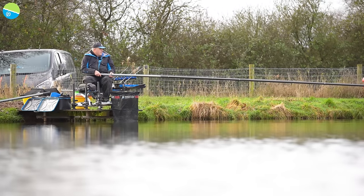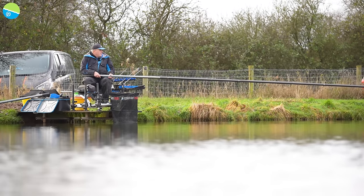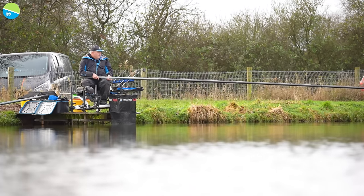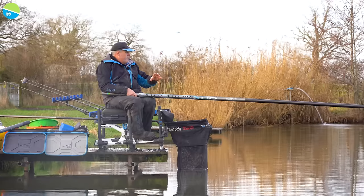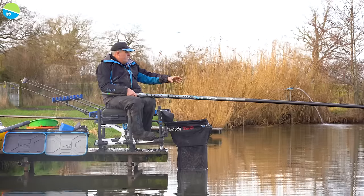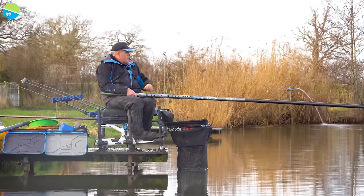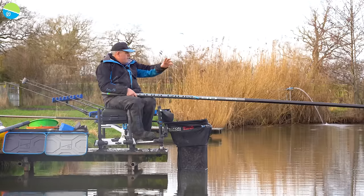So what I've decided to do is start at 13. I've obviously got the option of going long. This lake is like a snooker table at the end of this. It's really flat. I can fish anywhere from top kit in to 14.5 meters, and it is absolutely flat as a pancake, which is lovely because I can move around.